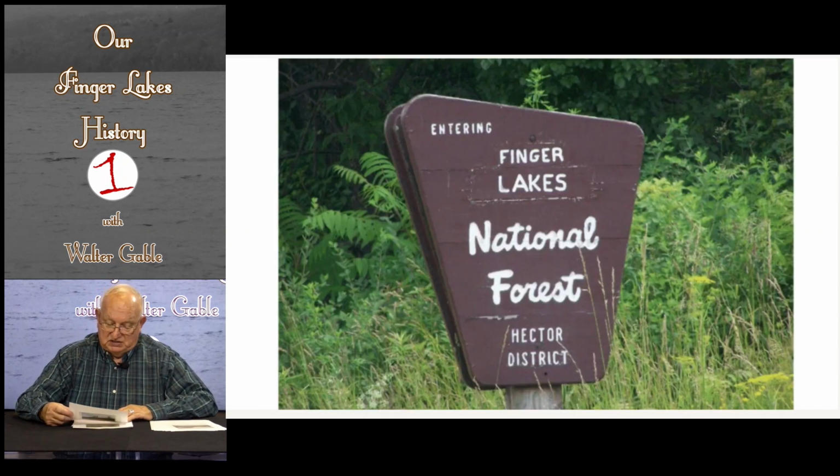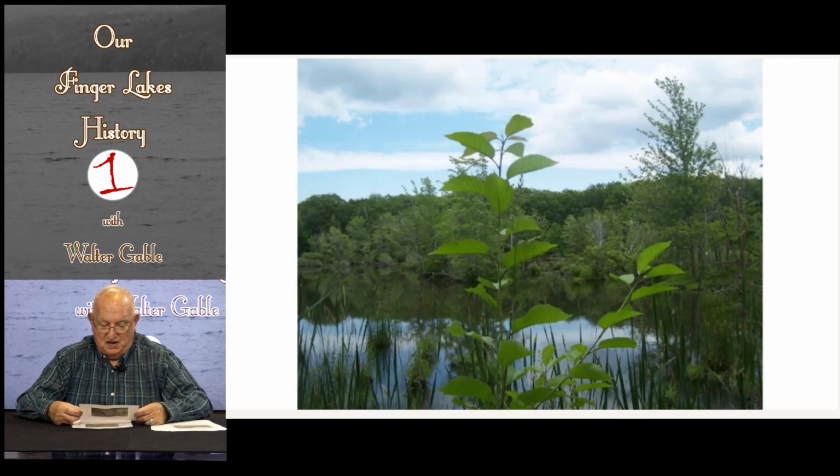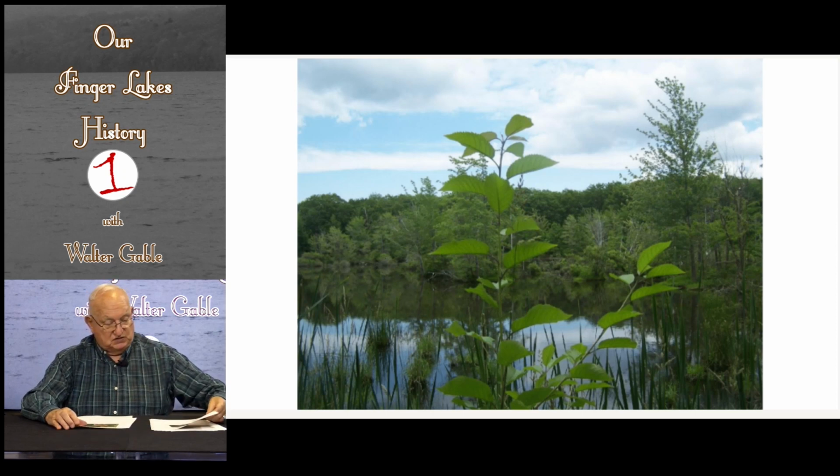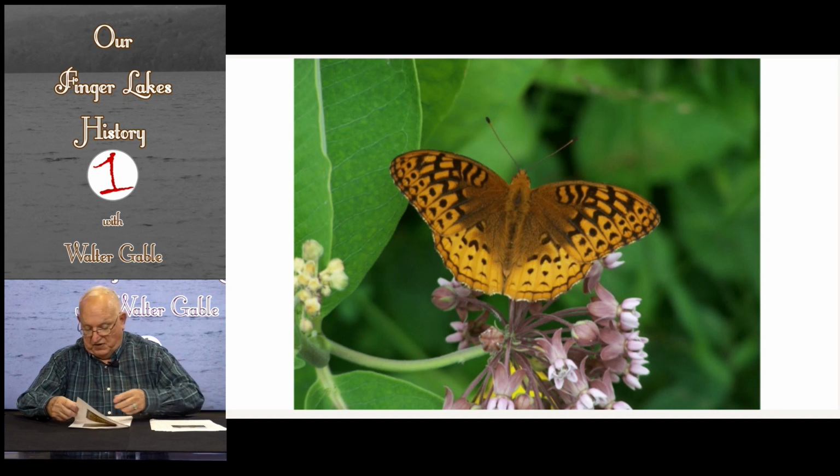Here is a current sign denoting the area of the Finger Lakes National Forest. There are many kinds of recreational options within the Finger Lakes National Forest. You can hike, you can ride horseback, and see the beautiful natural sights such as these. You can also see all kinds of habitat, including species of butterfly.